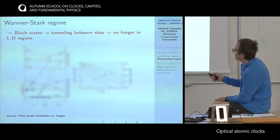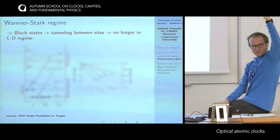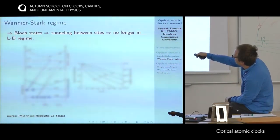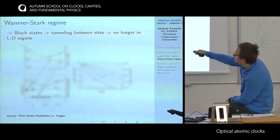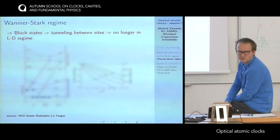Okay, so one method to fight that is to go to the highest possible potential, because the higher the potential, the more tunneling is suppressed. And sorry about the French, largeur de bande, so the width of the band, in dependence of the potential of the lattice in the recoil energy. So it can get smaller with the recoil energy. I believe that you must have at least 300 recoil energy to suppress tunneling enough to be at the level of -18.